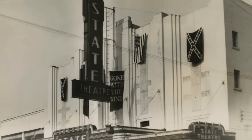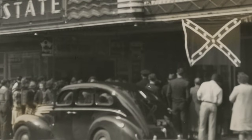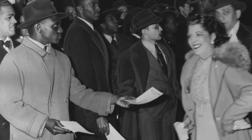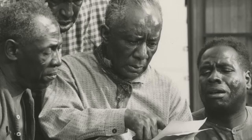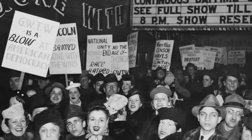When Gone with the Wind was released in 1939, there were mobs of people going to see the film. Within the African-American community, there were a number of protests. They had picket lines, because they were concerned about the images that were presented that demean black people. They were concerned about the language of the film. They were concerned about how images were presented about black women and black people specifically. So there were dual audiences, even though there were images that represented both communities in different ways.